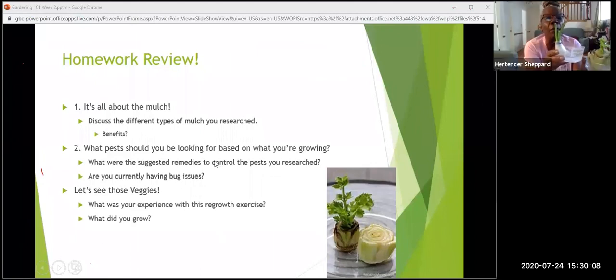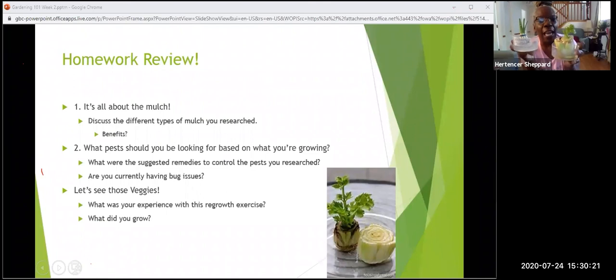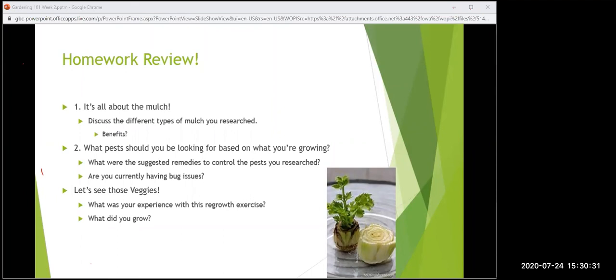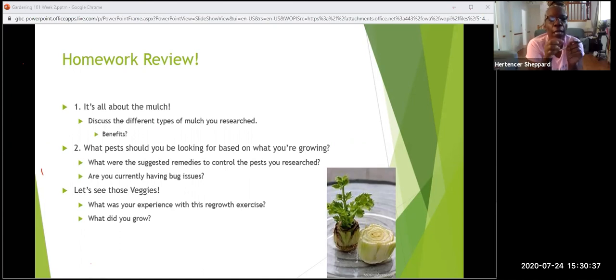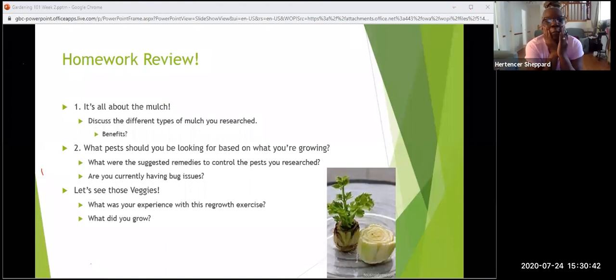I have some of the same thing, but I also did it with celery that I had finished. And look at your little plant there. Awesome. I did this on Saturday and I was surprised. I have grown avocado seeds into a plant. I just stick with the avocado in a toothpick. And I have one on my deck now, but that's about a year old.